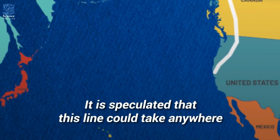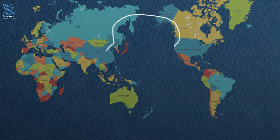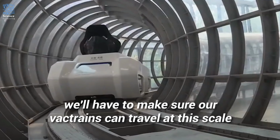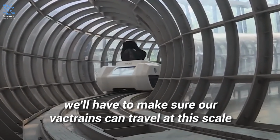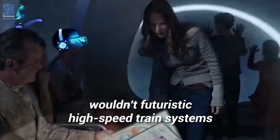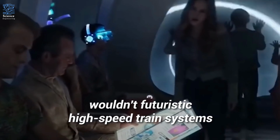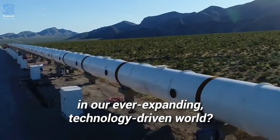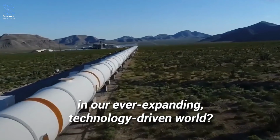It is speculated that this line could take anywhere from 12 to 15 years to complete, and in the meantime, we'll have to make sure our vac trains can travel at this scale. But all of this being said, wouldn't futuristic, high-speed train systems be a magnificent sight to behold in our ever-expanding, technology-driven world?